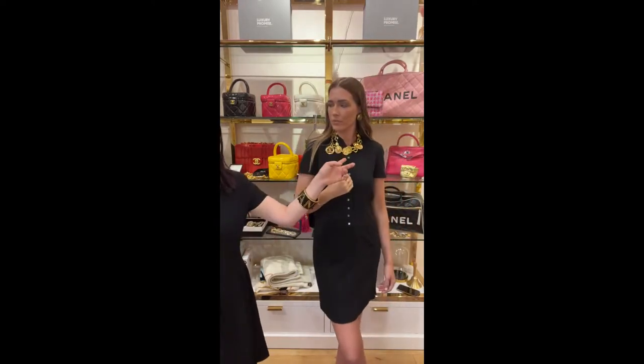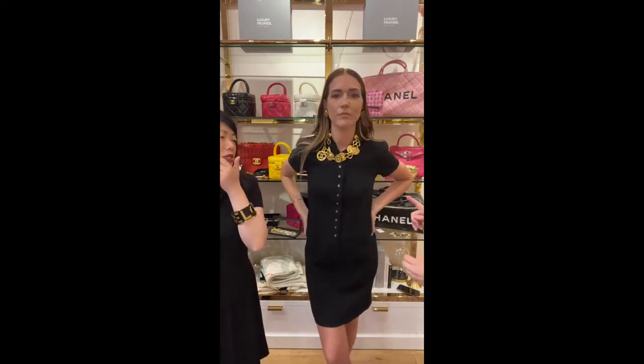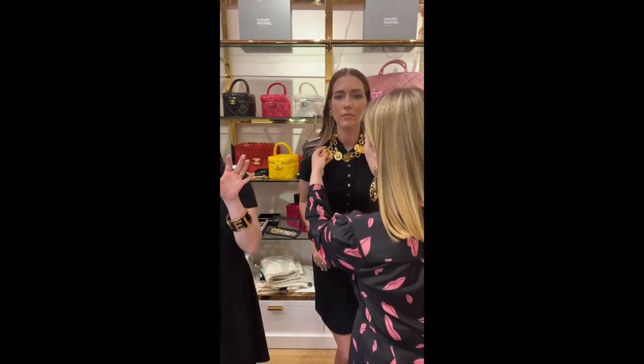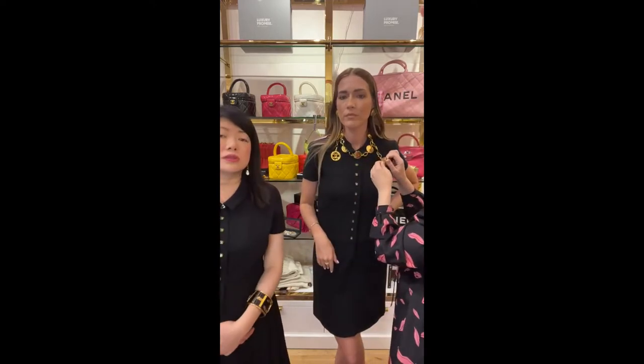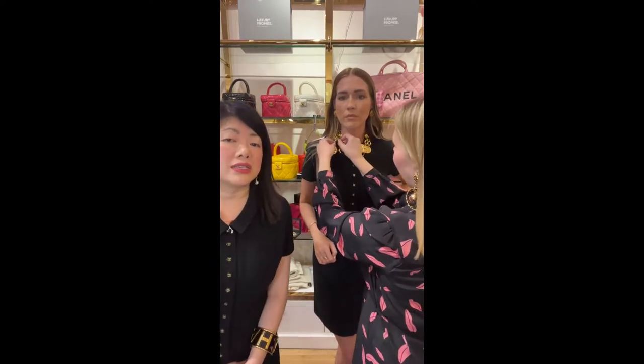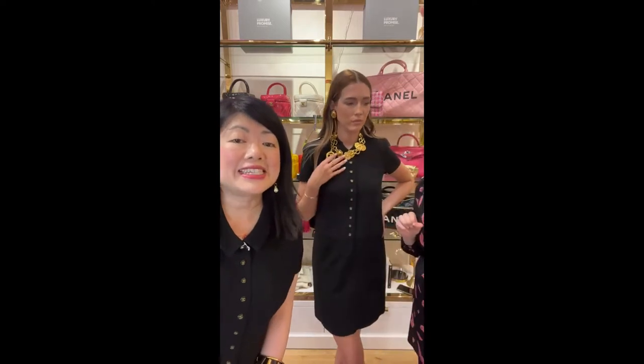Do you know the year of the belt? Is it also 23 collection or specific? Can you have a look? So it is signed Chanel, so it should be the 1980s. 86. Yes. 80s.